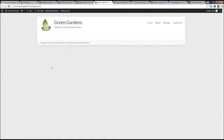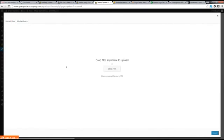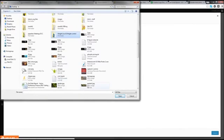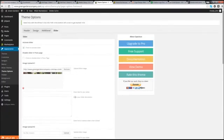So what we'll do next is we'll literally upload the slider image that we just resized. If we go back into the dashboard and go into appearance and then theme options, and go on to the slider tab, what we want to do is check this box to activate the slider, and we're going to upload. Upload files, select files, and then we're looking for the image that we created, which is Garden 2. We'll hit open, and that's just uploading, and then we just simply hit select. Okay, and you can see the image rendering there.